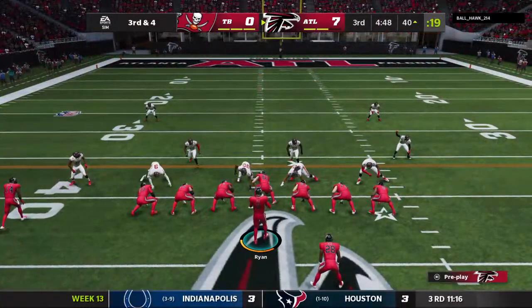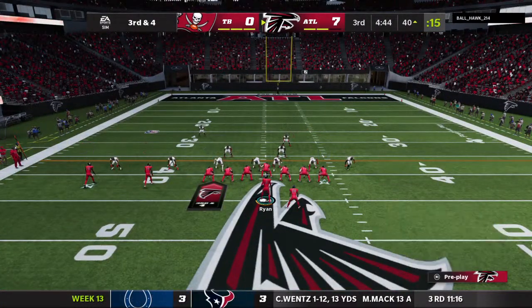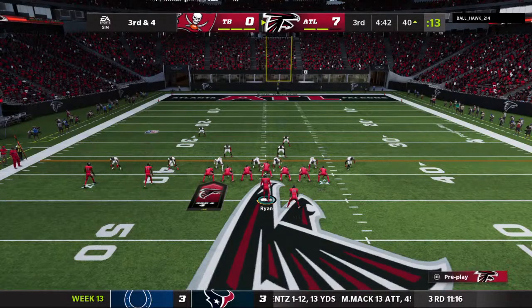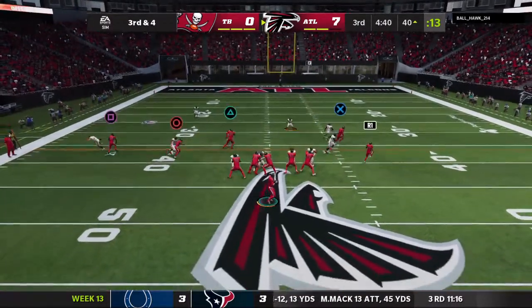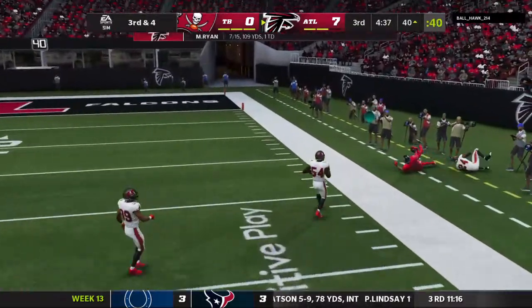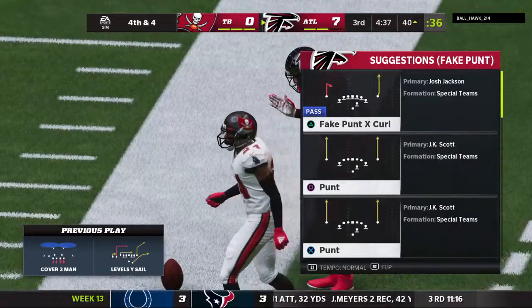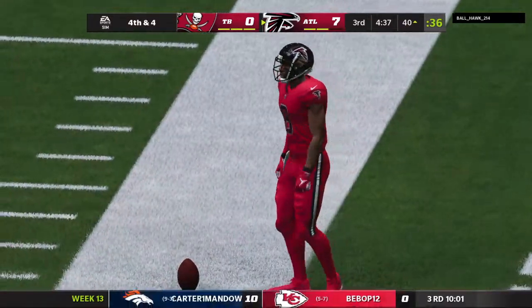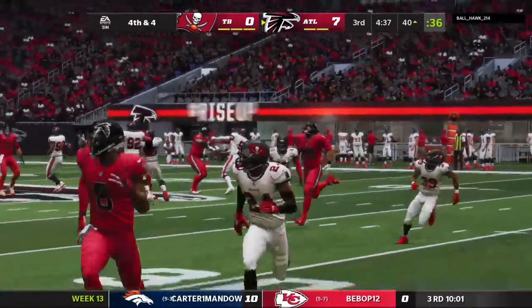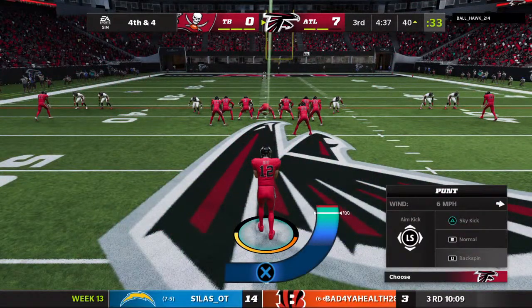The Bucs with an extra defender now in the secondary here on 3rd down. Ryan. And it's going to be incomplete. He was able to catch it there on the right sideline, but out of bounds, says the line judge. And it's going to bring up 4th down. Here's J.K. Scott now as he's on to punt for Atlanta.